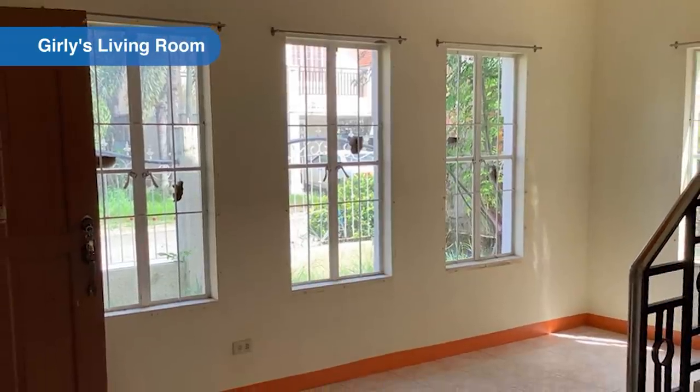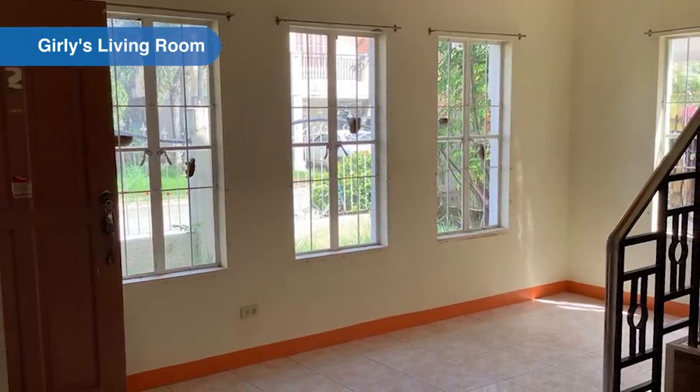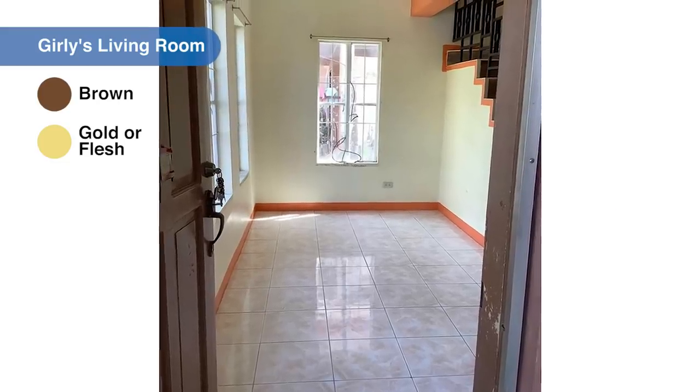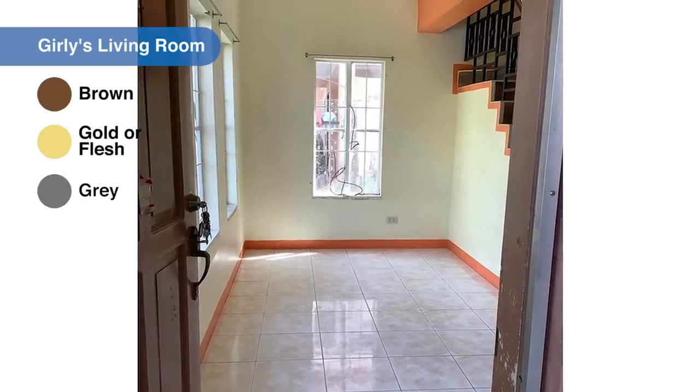Her walls are a kind of faded yellow shade with orange trims. So honestly, it's a difficult color to design with, but we're going to go for brown as the main color, gold or flesh as the accents, and then add gray since it's a neutral color and will go with anything.